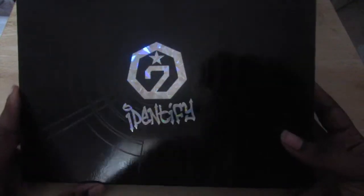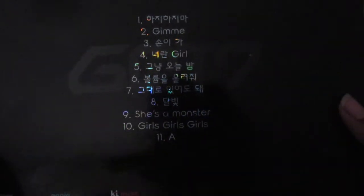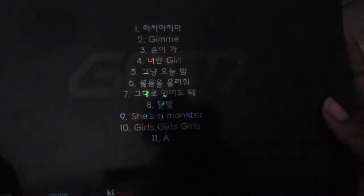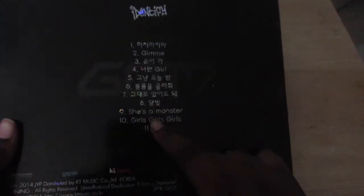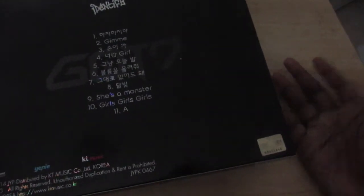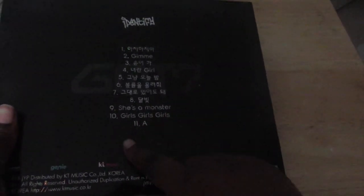So this is the front. Back, with the track list, and it has two of the songs from the last mini album. So I'm basically going to say that this has 9 tracks. I mean, I don't know. I just don't feel like you should put them in an album. Just have all new songs.